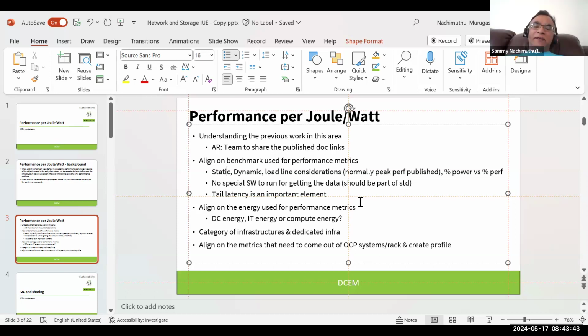Static means you take a system away from your data center, run your benchmark, and publish a number. By the way, Europe is regulating this right now. I'm also part of this discussion, and I think they are looking at static metrics for servers. But what the community really needs is a way of measuring something when they're using their servers, not what they're going to buy.